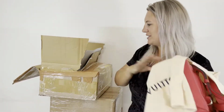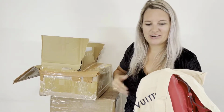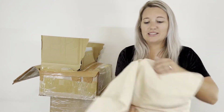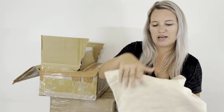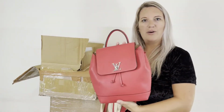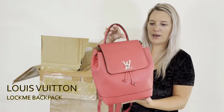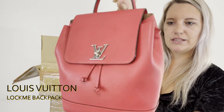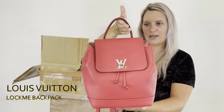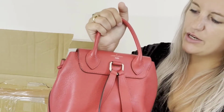Next, wow, this is the larger item box, and then I'm guessing that the smaller things are in the second box here. Okay, this comes with the dust bag. You can kind of peep what it was already. It's a red bag. Let's open it up. Wow. Okay, so this is a red locket backpack, Louis Vuitton, and it's red calfskin leather, as you can see. It's like a lipstick red. It has silver Louis Vuitton imprinted here, silver hardware.